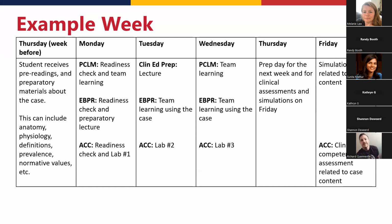Thursday, there will be no classes because this will be the day that they'll be receiving the preparatory information for the week that's going to follow. And they'll also use Thursdays to help them prepare for a simulation activity on Friday morning, as well as a clinical competency assessment that will occur on Friday afternoon based on the material in the week that they just had. And so the week following will look very similar, but with a different area of focus. And I'll take you through that shortly.